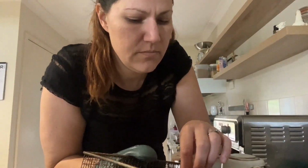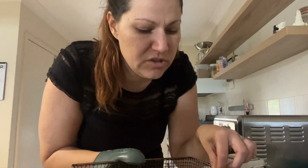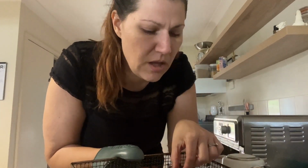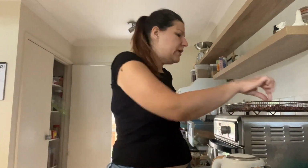Let's try them. Okay. I feel like if a squash and a potato had a baby and you cooked it like a potato, that's what it's like. And it's not bad. Excuse me. It's not bad. Texture wise, very watery, kind of like a squash. Like, it's nice. I like it.